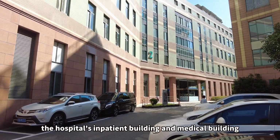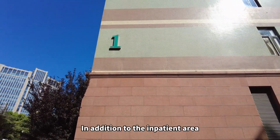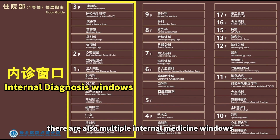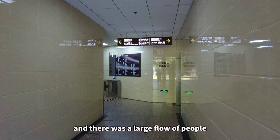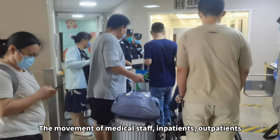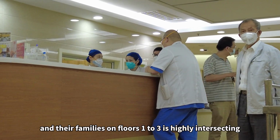First of all, the hospital's inpatient building and medical building are conjoined buildings. In addition to the inpatient area, there are multiple internal medicine windows. During the actual shooting process, I found that the hospitalization area was not closed, and there was a large flow of people. The movement of medical staff, inpatients, outpatients, and their families on floor 1 to 3 is highly intersecting.